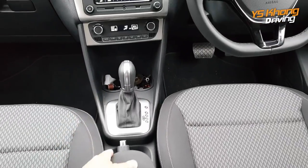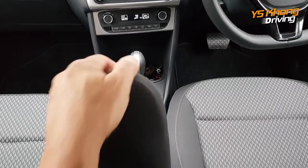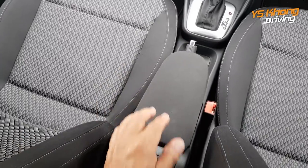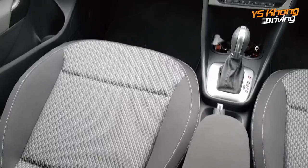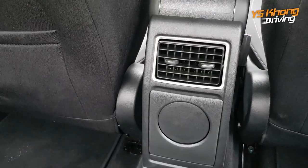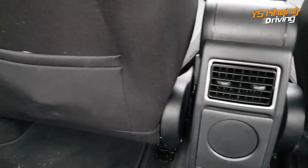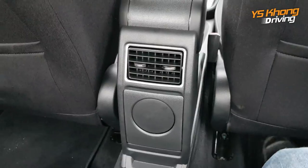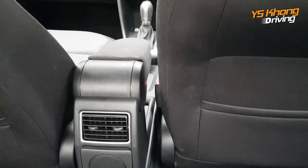And then you have this one, and it also has a storage space. You can open this one up and you can close it back. But most important in this car, which I discovered just now, is that it has a rear aircon blower. And for this price of car, I think it's a pretty good idea to have it. Very, very practical. Now, is there room?